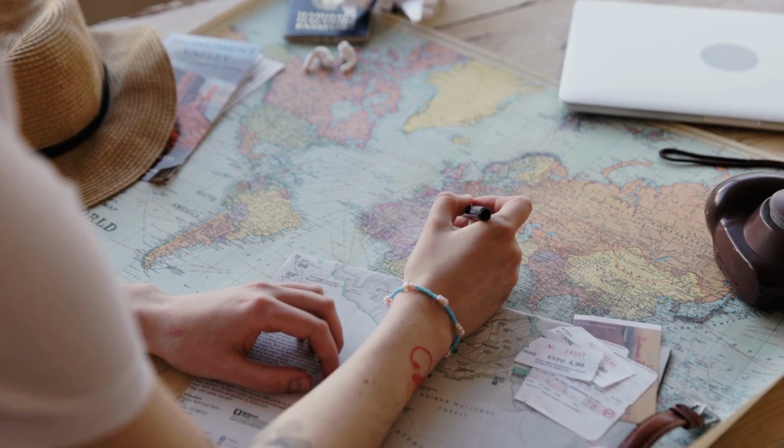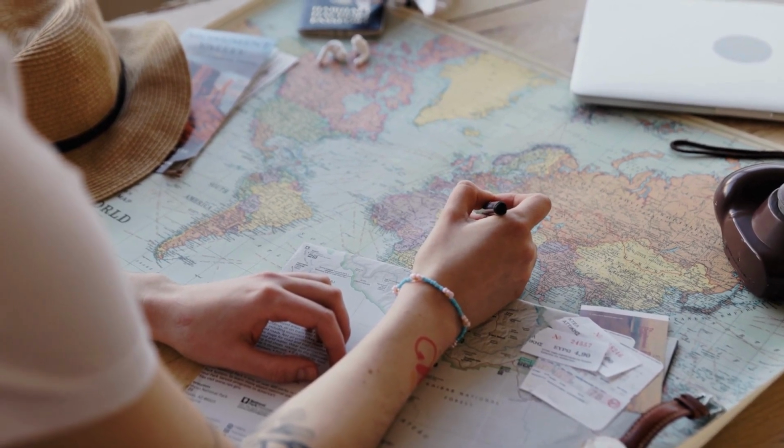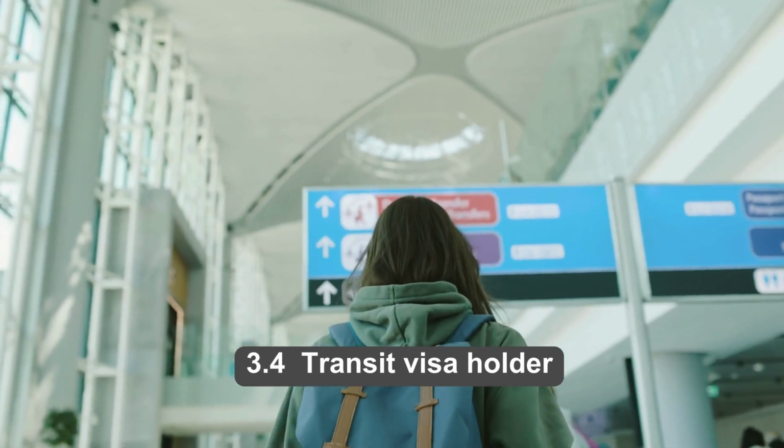You should be prepared to provide details about your travel plans, including your accommodation and any sightseeing or activities you plan to do. If you're visiting friends or relatives, you may be asked to provide their contact information.